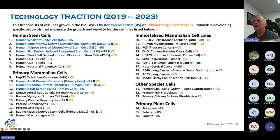Somebody mentioned a cell line. I'm not sure if that's the same one, number 20 up there, UB-OC2. Somebody mentioned something that sounded familiar, but we're working with a wide variety. Immortalized cell lines, this looks like a game changer.